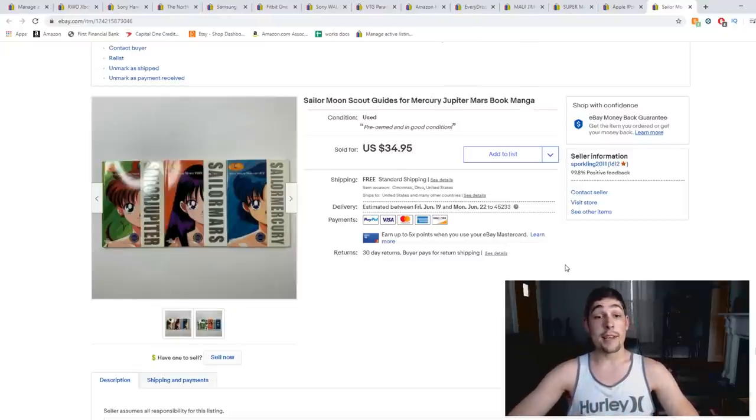And the last one is Sailor Moon books. These were like scout guides. They weren't exactly manga. They were more telling you about the different characters that were on the front of the cover. So these ones actually had a bunch of different offers come in on them. Eventually, they ended up selling for the full price of $35. I had some offers of like $30 and stuff, and I was just like, pass, because eventually I knew someone was going to buy it full price.